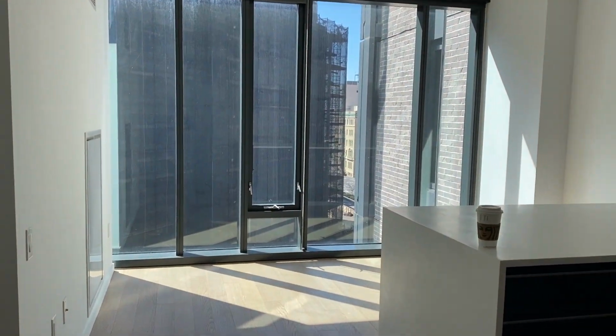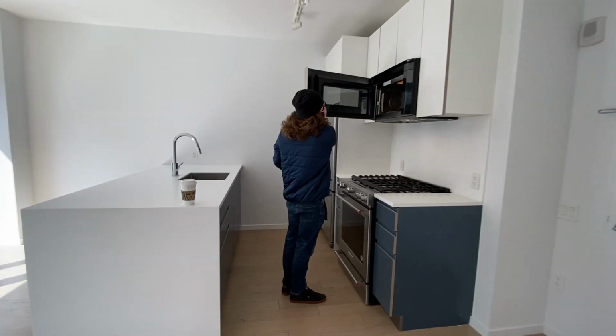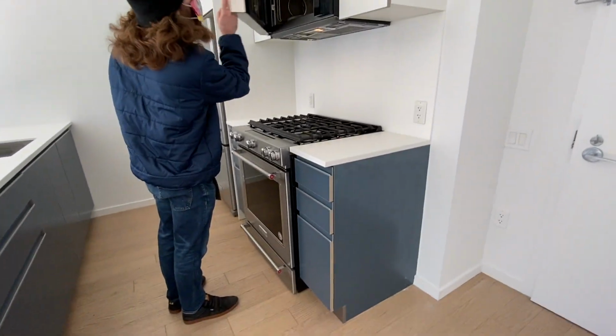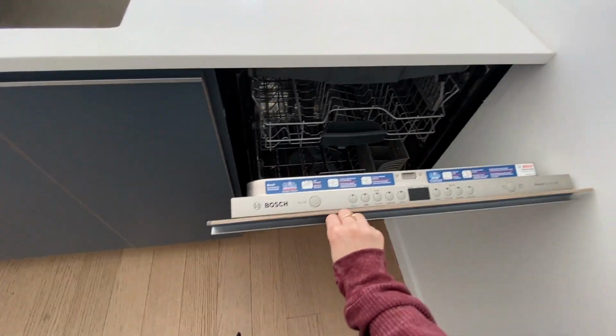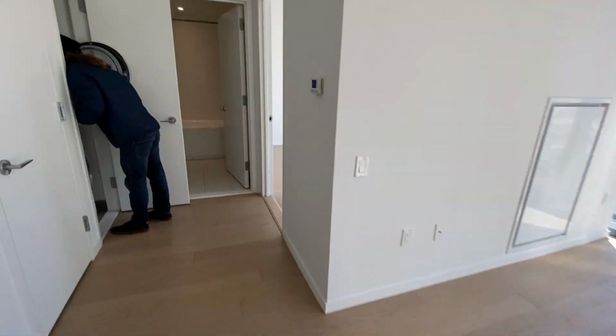This unit was just so impressive upon walking in. It was so bright. The windows gave off so much light. It had a beautiful kitchen with a hidden dishwasher. There was laundry in the unit. It had an enormous bathtub, and there just really wasn't anything to not like about it.